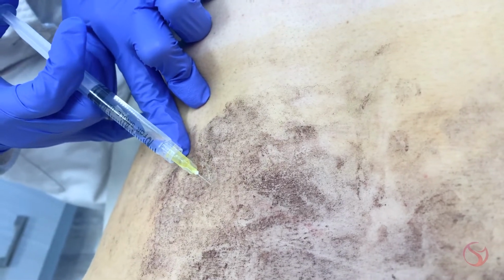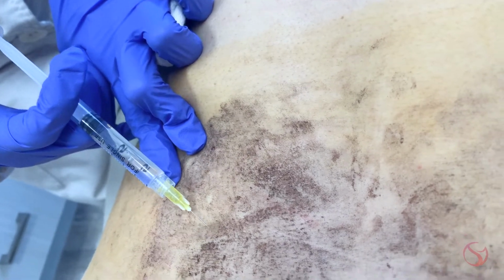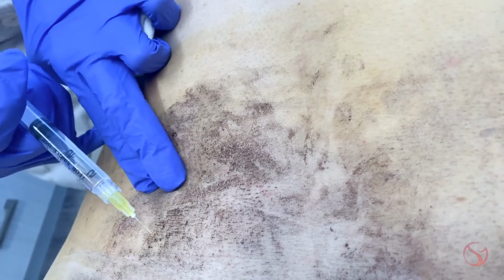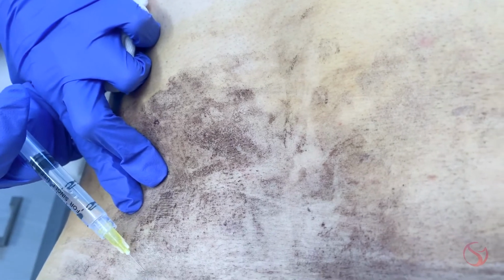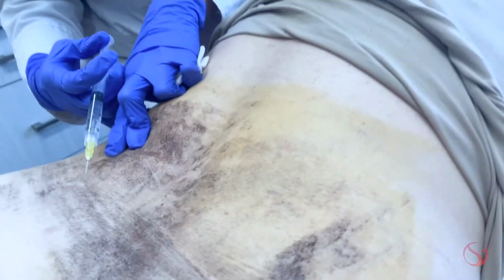Just little blebs. It's a very small, fine needle, so not too painful. Usually starts working just within 2 or 3 days.